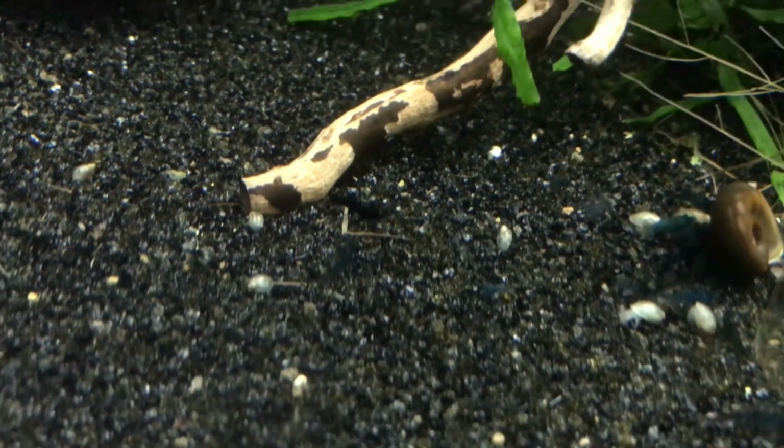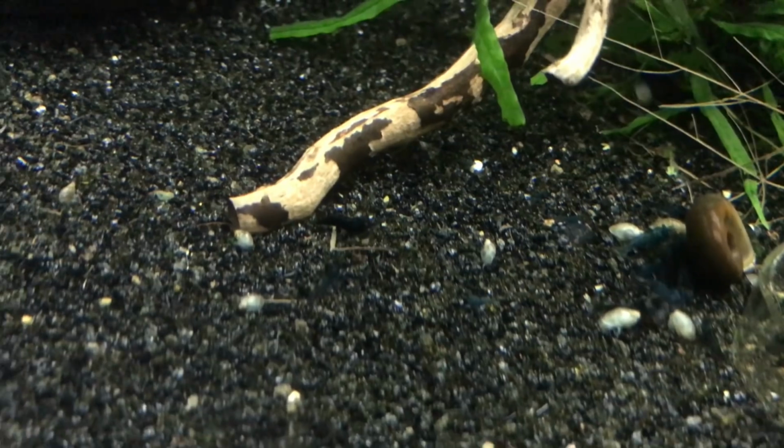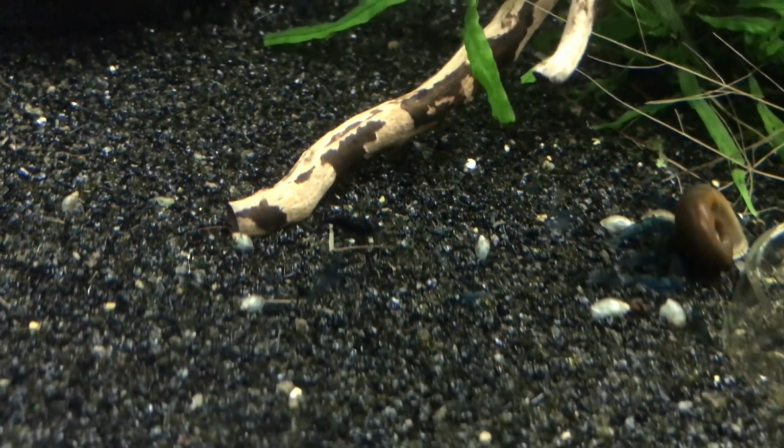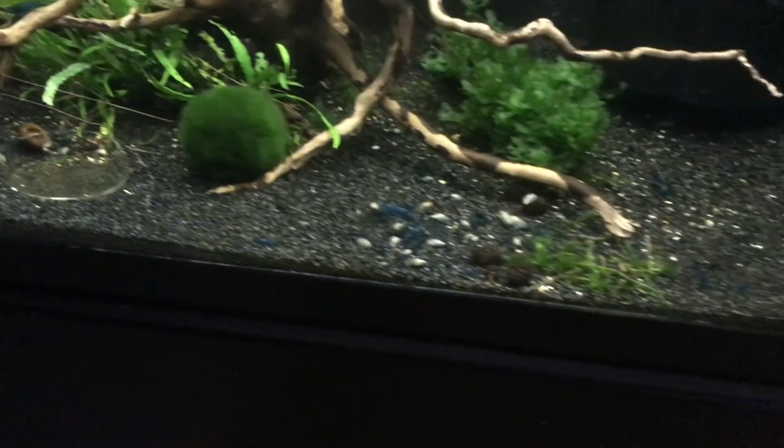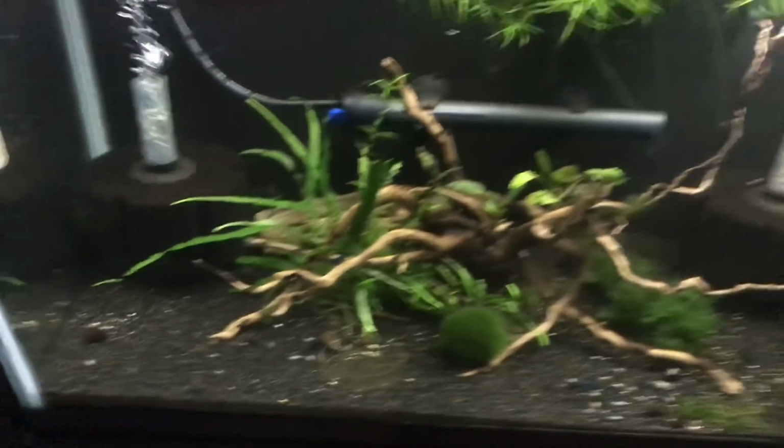The babies look a lot darker. Look at that one right there. It looks almost jet black. I've got a few in there that look almost like jet black. Otherwise, really happy with this group, just because the population has grown so well and because their colors are starting to look really, really nice.